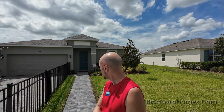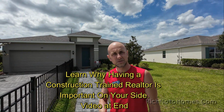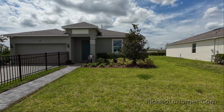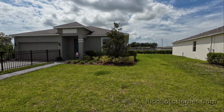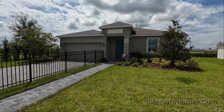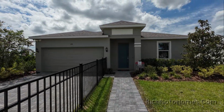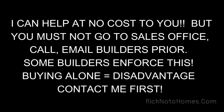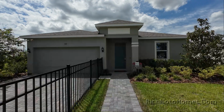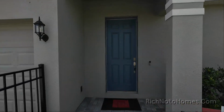All right, so let's go inside and have a look at this house. It's called the Excite, 1,520 square feet, 3 beds, 2 baths, 2-car garage. As you can see, single story. And over here they're building single-story homes, all cement block, which is typically common.